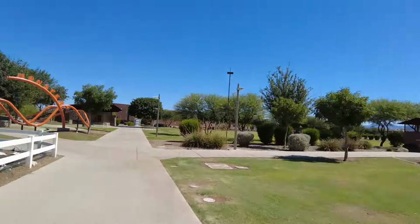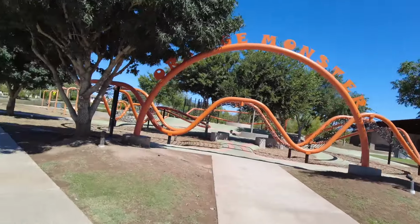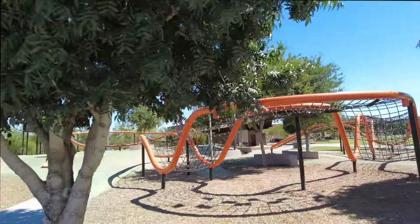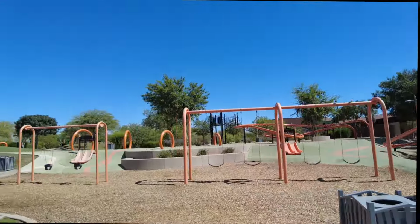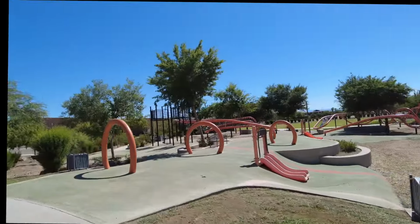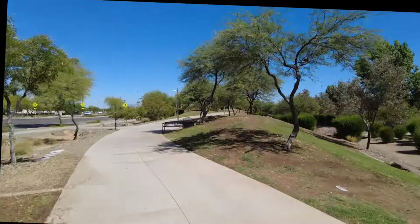We're coming up here on the Orange Monster, really popular photo spot. You'll see a lot of listings feature that. But really creative, fun spot for kids. I mean, look at that. Imagine growing up with that. It's amazing. No one on it too, probably because it's 90.